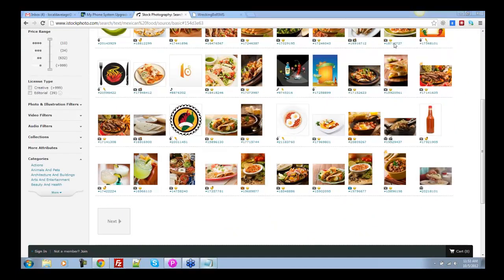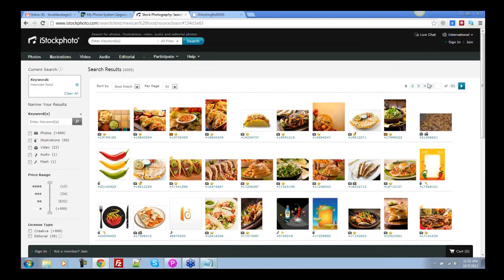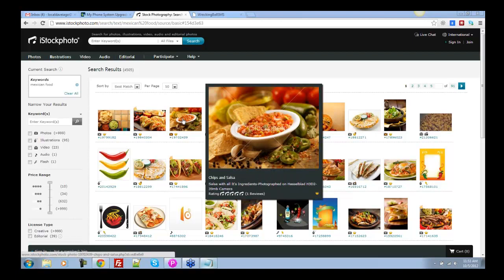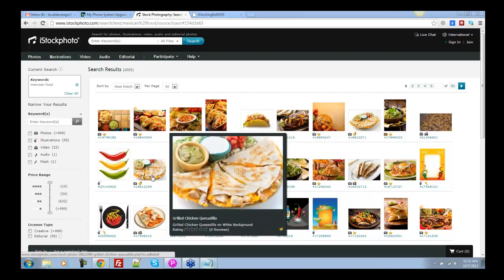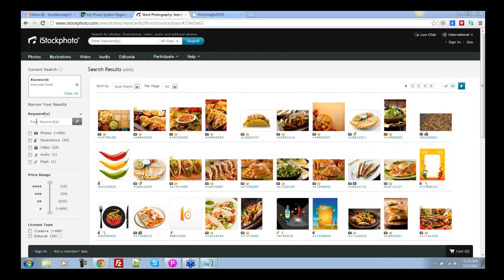And this is just, they got 91 pages of killer Mexican food pictures over here. So, if you really wanted to make a play at it, that's probably a better way to do it anyway, because you know you're going to get these killer professional photos over here. But I bet you can find everything you need right here, brother.